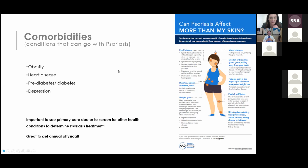Okay, thank you. So it's important to see your primary care doctor to screen for other health conditions that can be associated with psoriasis. In other words, you really have to take control over your health when you have psoriasis, because we know other conditions can be associated with it also.